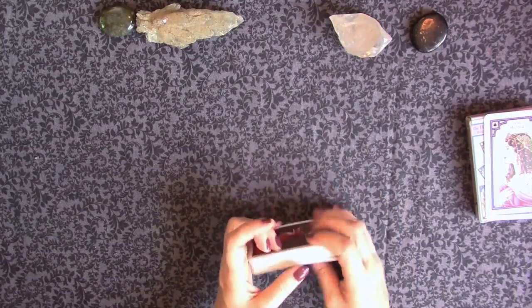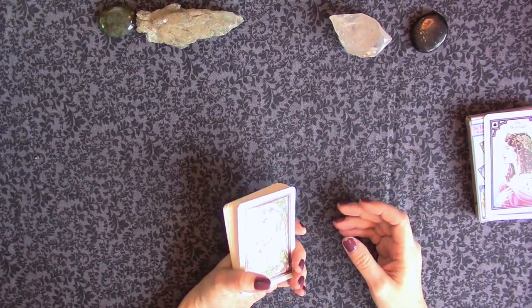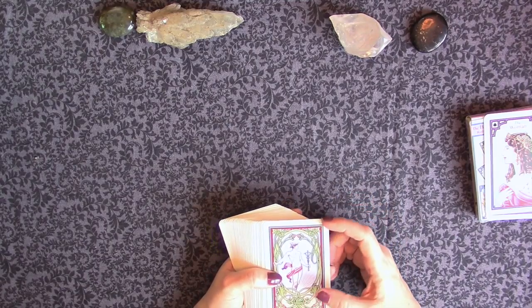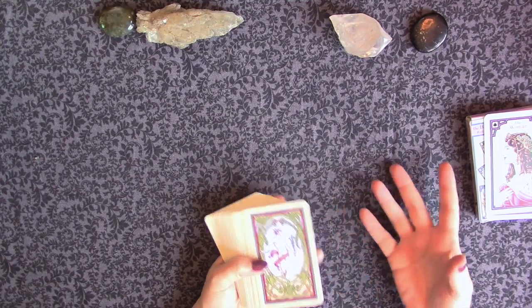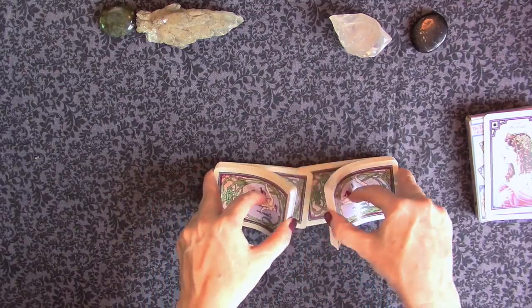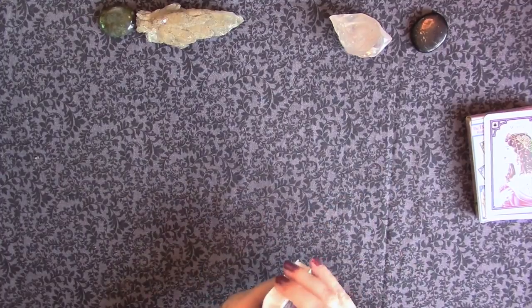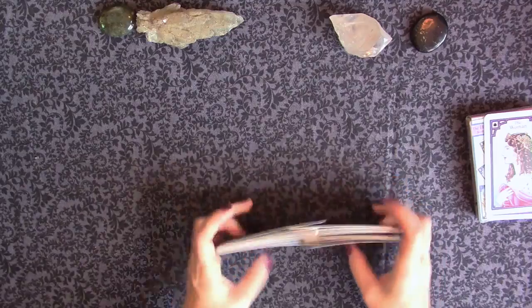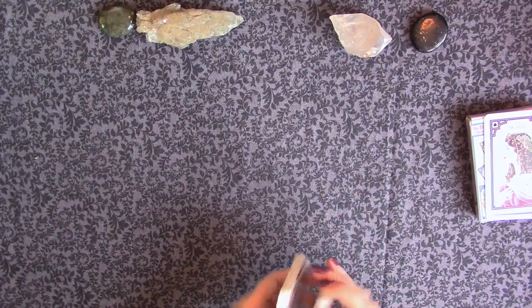But these are even taller than the Kipper cards. It's even taller than the Gilded Lenormand, and so it makes it very difficult to do a very large spread like a Grand Tableau. Even a 9 card will be interesting. I think a 9 card is probably going to go out of camera.